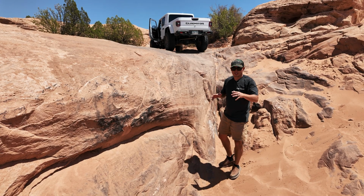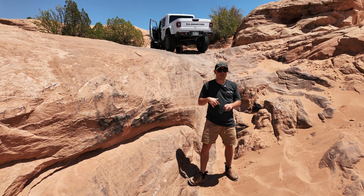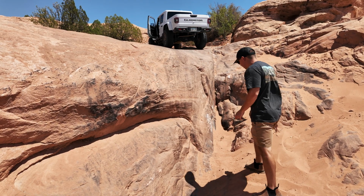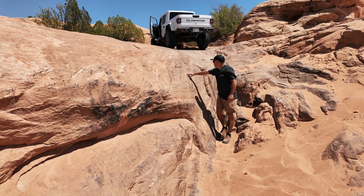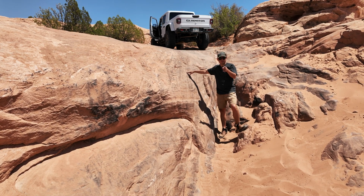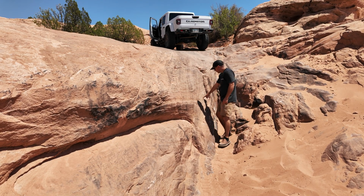All right, so this is the V-notch that I just did. Like I was saying, this is probably the hardest obstacle I've ever done in my Gladiator. But I wanted to say what I learned. Well, one, very deep sand. But I put my tire way up here. I feel like it was almost this high. Would you agree with that, Dan? Yeah, about right here. And I came up and I was too low and it started to slip.